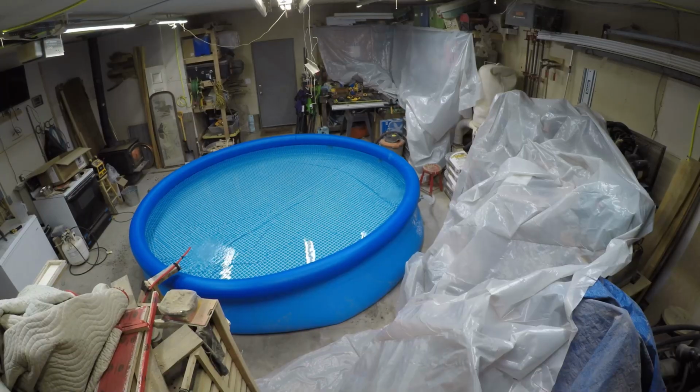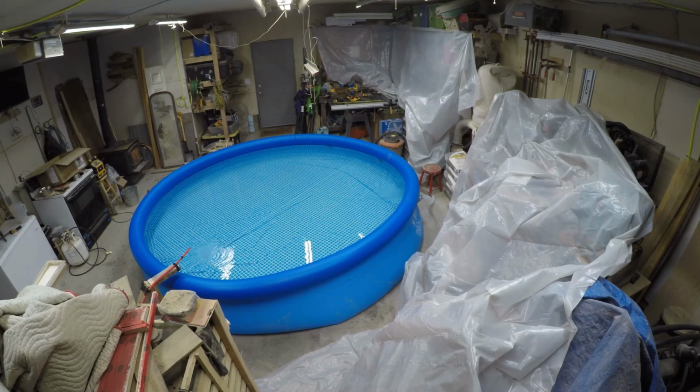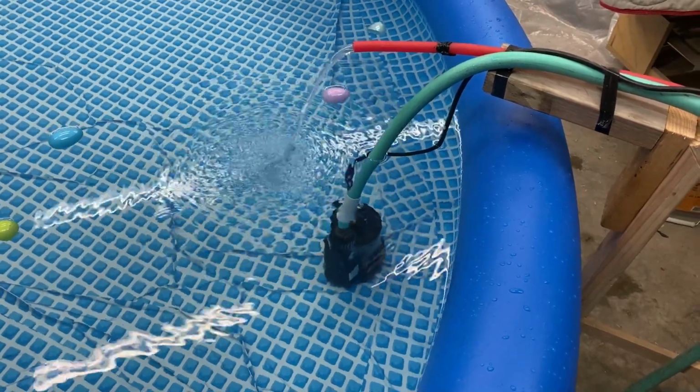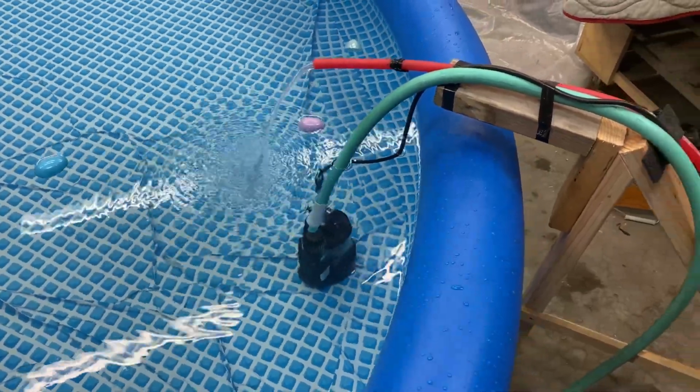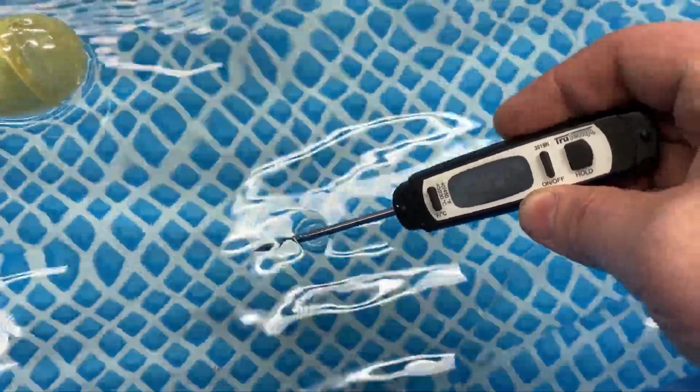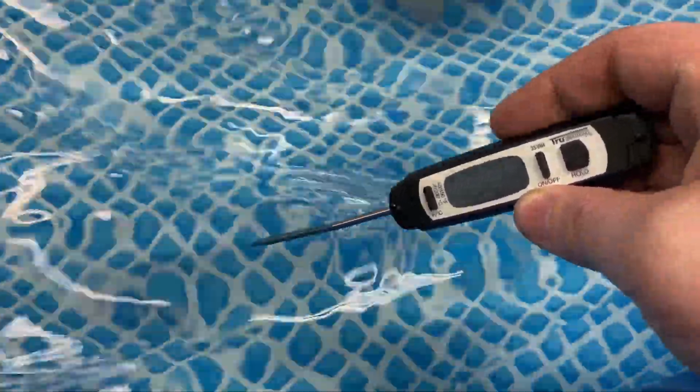The pool was filled, but the water temp was still only around 50 degrees. I pulled out a submersible pump I had from a previous project and hooked it up to circulate the water through the water heater and back into the pool. Finally, we were reaching water temps that would allow the kids hours of entertainment in the pool, and it did not disappoint.